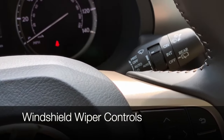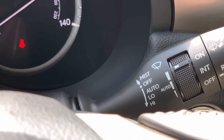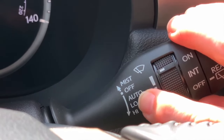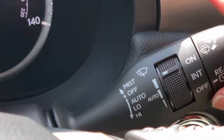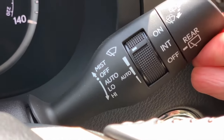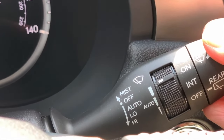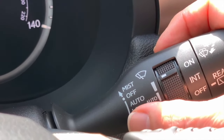Windshield wiper controls are located on the right-hand side of the steering wheel. You'll notice that the position of the stalk controls the function of the wipers. If we lift up to the top, you'll have one swipe for mist. That will automatically come down to the off position.